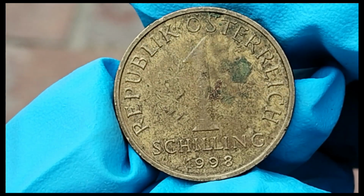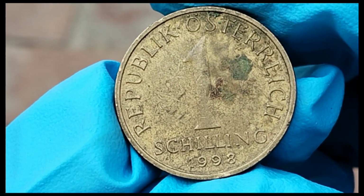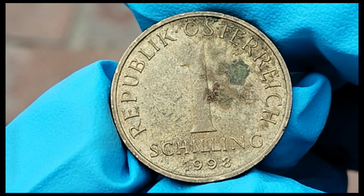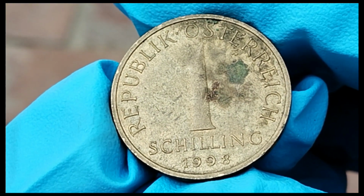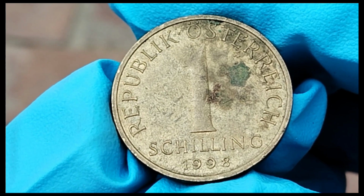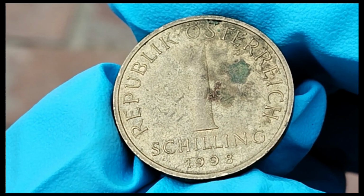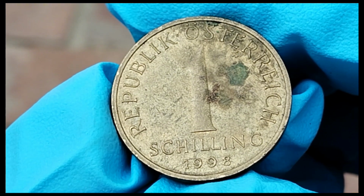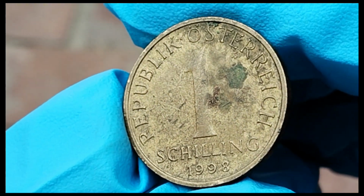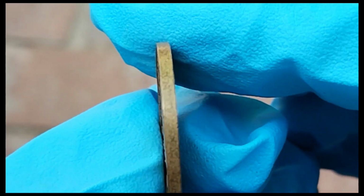Always start by getting your coin appraised by a professional. They can help you determine if the coin has any unique features that make it valuable, such as mint errors or limited production runs. If your coin is indeed rare, consider selling it at a reputable auction house. Auctions often attract serious collectors who are willing to pay top dollar for rare coins, especially those with historical significance.